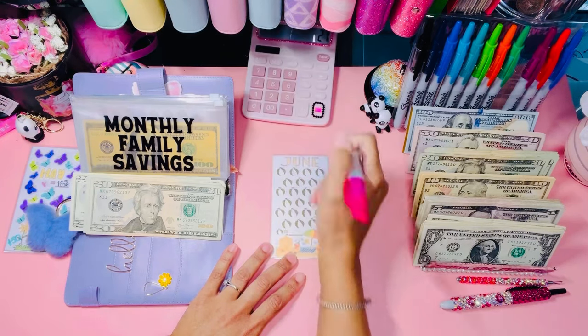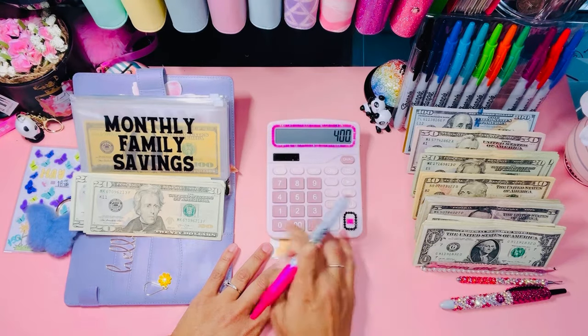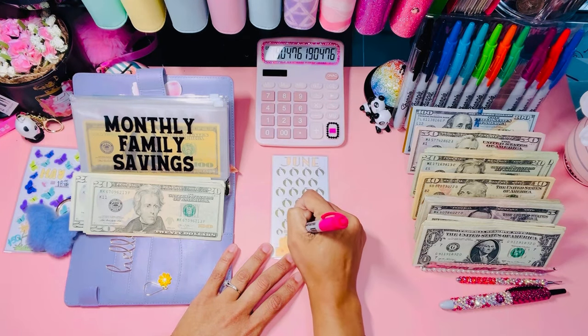9 plus 12. I know what that is, 21. I don't know why I did that. So there's 21 beach balls. So 400 divided by 21 is $19. So we're going to pay $19 per beach ball.